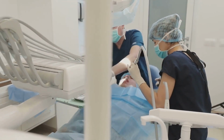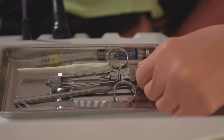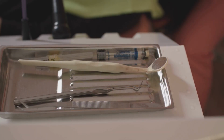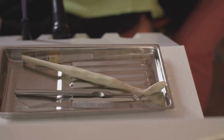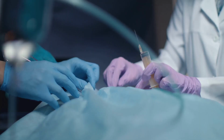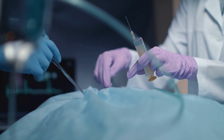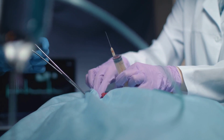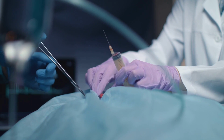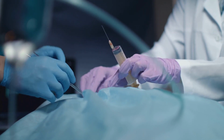World War II brought about an urgent need for effective local anesthetics, and out of this necessity, lidocaine was born. Introduced in 1943, lidocaine was more potent and had a quicker onset of action than procaine. It became the gold standard for local anesthetics, and to this day, lidocaine remains a popular choice in a variety of medical procedures, from minor skin surgeries to dental work. But the evolution of local anesthetics didn't stop with lidocaine.